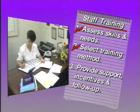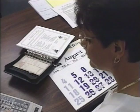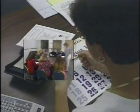Next, select a method to deliver the training. For example, a formal presentation may meet your staff needs. These are often conducted at the beginning of the school year. Districts and schools can combine resources to hire consultants who are experts in their fields. These experts may also be highly skilled staff from your schools or neighboring districts. Frequently, this type of training occurs on a one-time only basis with no further contact from the presenter.